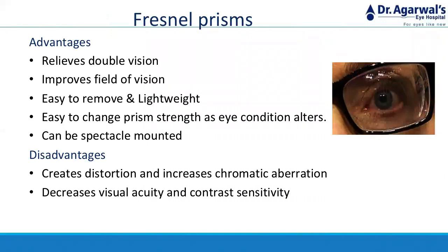One of the best tools to correct such problems are the Fresnel prisms, which help in relieving the double vision. The Fresnel prism will not be placed throughout the spectacle, but a part of it will be placed so that it becomes easier for the patient to access the blind area of his visual field. The disadvantage, depending on the prism strength, is that there can be distortion as well as chromatic aberration.